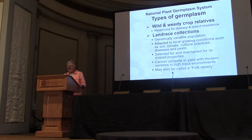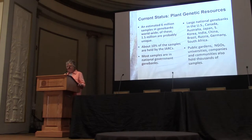And the landraces, these are genetically variable populations. They're adapted to local areas. They're selected for and maintained by their communities for their distinct properties. And they generally can't compete in yield if you put them in a high-input, moderate-production environment. They may do fine in the Three Sisters system, but if you put them in a Midwest farmer's field, it's not going to be a good outcome.